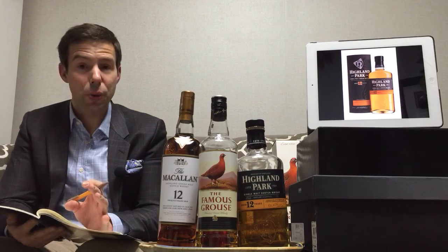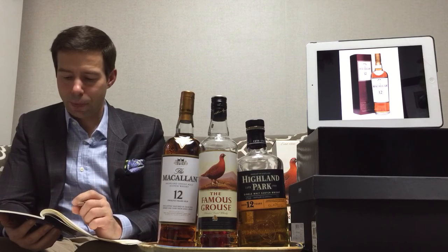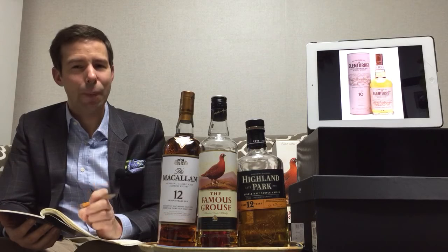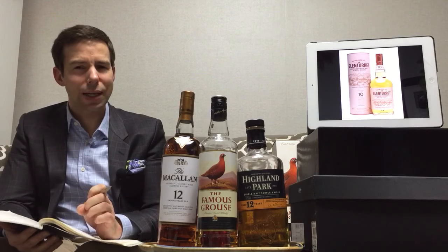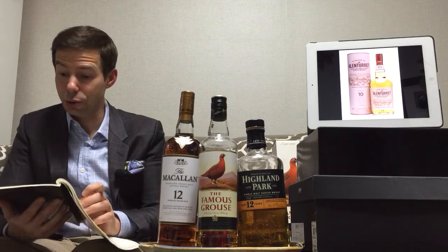The finish, caramel is left over. It's not too dry, and you still have a bit of apple there. And there's a slight saccharine note left over in the finish too.